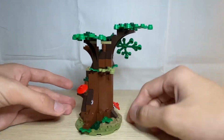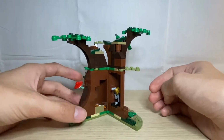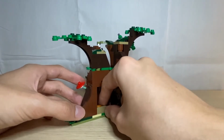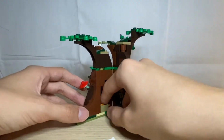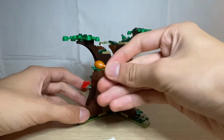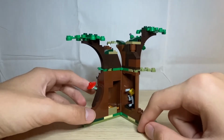And the one little play feature that comes in this is that you are able to open the tree down the middle. There's some storage space in here. You can see we have a bone and a piece of chicken or a chicken leg in there, and there's also a spot for you to put the lantern that Hermione is holding.